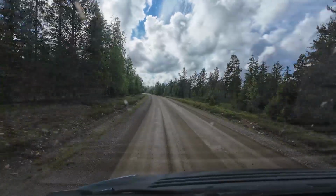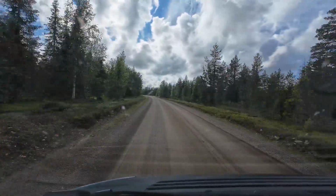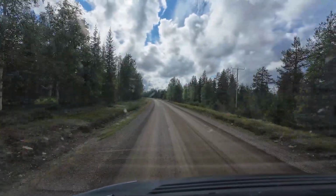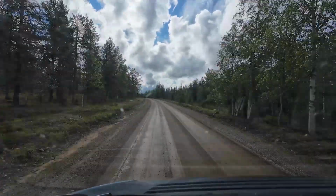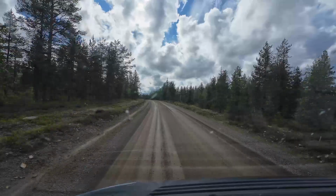And now they've got 56k of dirt road. To be honest, this isn't as bad as the road in Norway yesterday and this morning, but it's still quite interesting. 50 odd k of dirt road, and this is one of their main roads through to Sweden. So there you go.